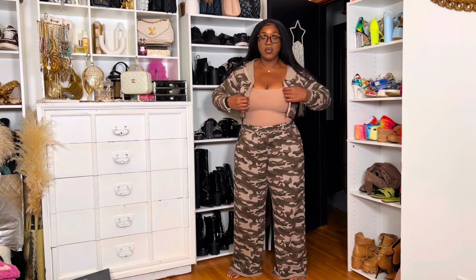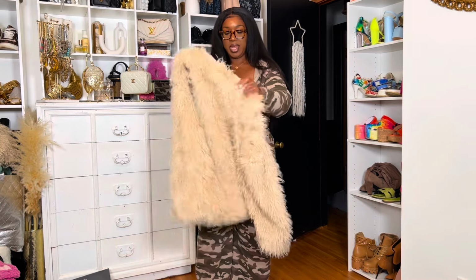The only thing I would change is that I would put a drawstring in the pants, because I gotta keep pulling them up because they're falling down, especially when I put my cell phone in my pocket. The only thing I would change is putting a drawstring in here. Other than that, I love them. The material is nice and thick, stretchy, very comfortable. I love this set, and this is a size 1X as well.